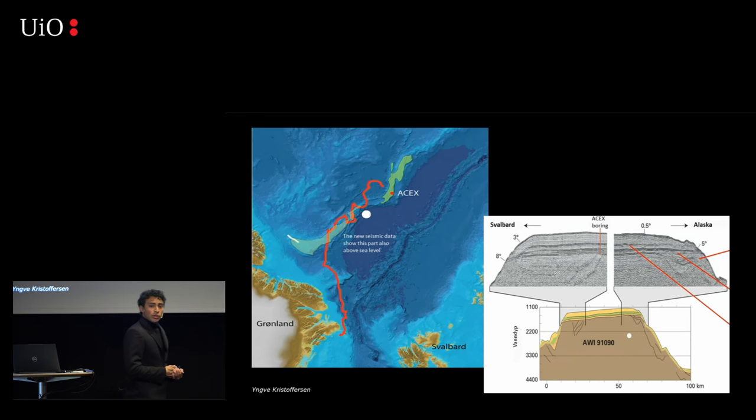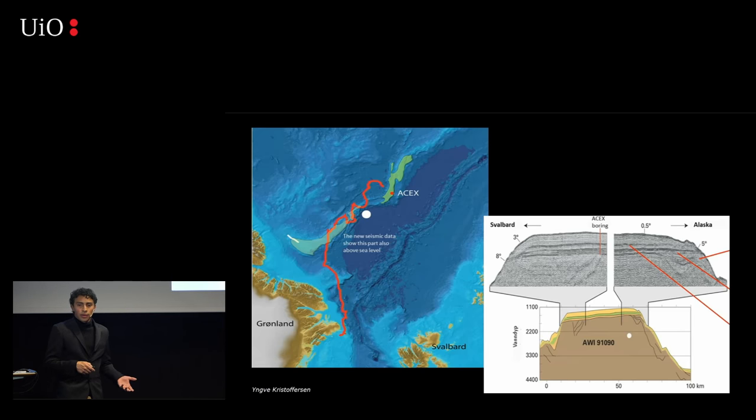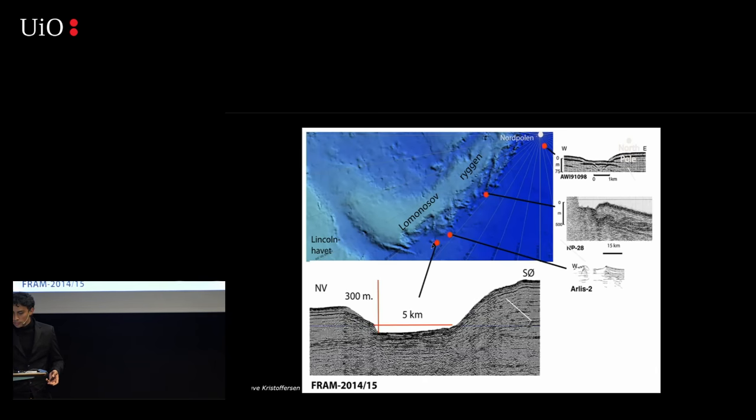Also, he managed to discover that this ridge has not always been under the level of the sea. It once was over the sea level. How can you know this? Because with the seismic profile, that is like a radiograph of the bottom of the sea, you can see that here the structures are cut. So it means that there was some kind of erosion. And it only can happen if this fissure is above the sea level. He also managed to discover new channels.